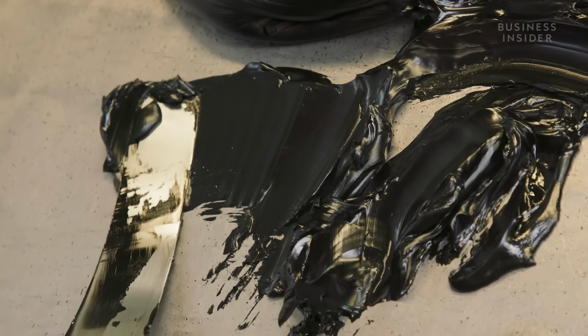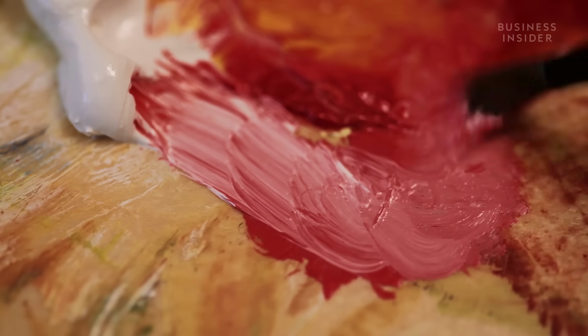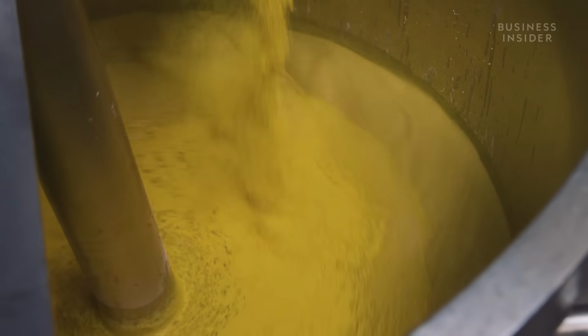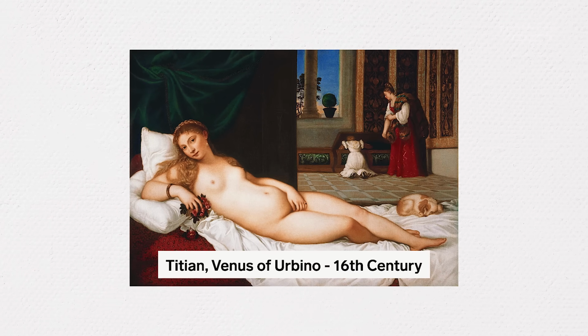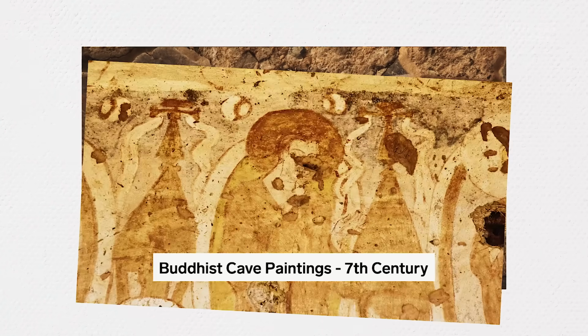Oil paint has been used for hundreds of years. It's made from a drying oil like flaxseed and pigment, sometimes with fillers and thickeners added. When mixed and crushed, these ingredients bind and thicken to form a permanent paint. While the rise of oil paint is associated with the Renaissance, paintings using poppy seed oil have been dated as far back as 7th century Afghanistan.